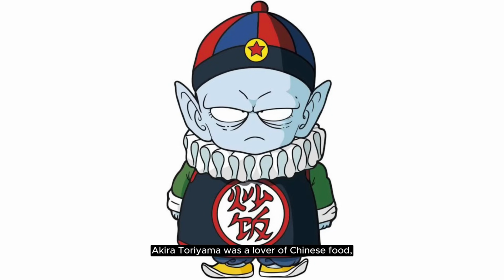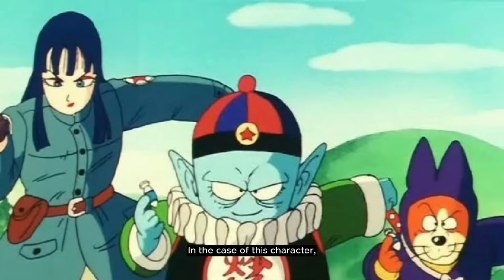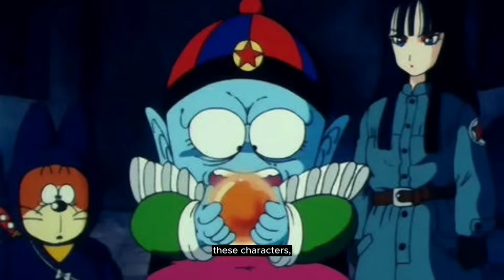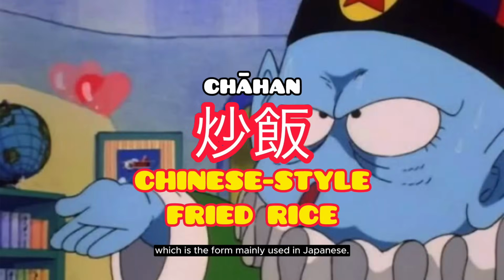Akira Toriyama was a lover of Chinese food, so many of the names and symbols of the characters are related to food. In the case of this character, the kanji for Master Pilaf is read as Chaofan in Mandarin Chinese and means fried rice. This would be the simplified form of writing these characters, but the traditional form would be Chahan, which is the form mainly used in Japanese.